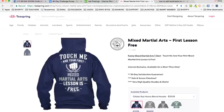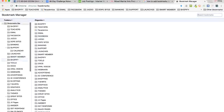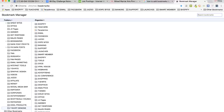I don't know if you're able to see that or not, but let me see if I can do it. Bookmark manager. Let's see if it shows up there. So I've got a folder here called T-shirt designs. Give me a thumbs up if you can see my bookmarks manager like this. You see it? Okay. Yeah, so you can see it like that.